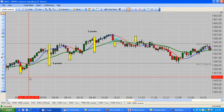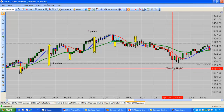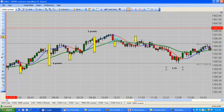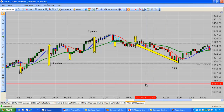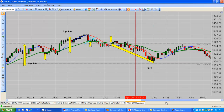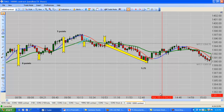So let's count it up. 1394.75 minus 1389.50. 5 1/4 points. $5.25. From this entry here, right there, to there, exactly 5 1/4. How do you get 5 1/4? I can't answer that. I can tell you how to get 2 or 3 or 4 out of it. I can actually tell you how to get 4 1/2.